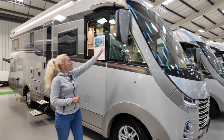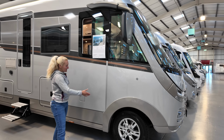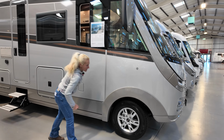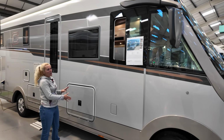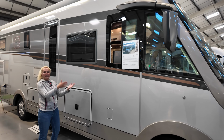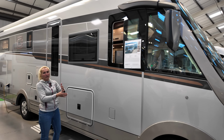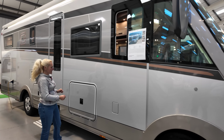As I come down, we have the coach style mirrors. These are electrically operated. The silver sides, the Carthago alloy wheels, and then under here, now this is quite interesting. As we make our way down, there's no door into the driver's side because in Europe, obviously these will be left-hand drive. They don't swap it over for us. So although it's a right-hand drive vehicle, you can't access the cab from this side.